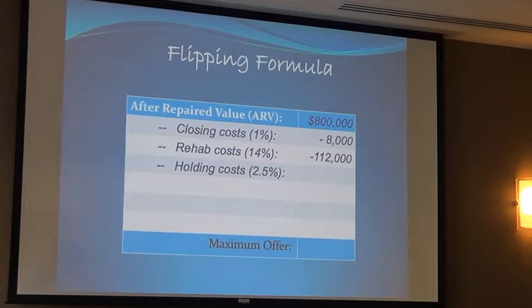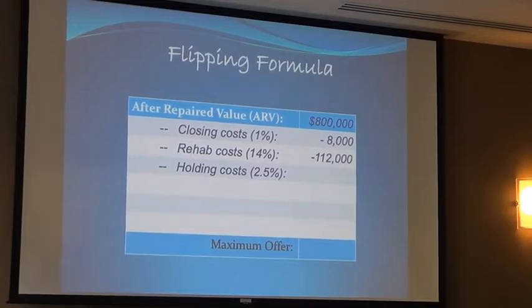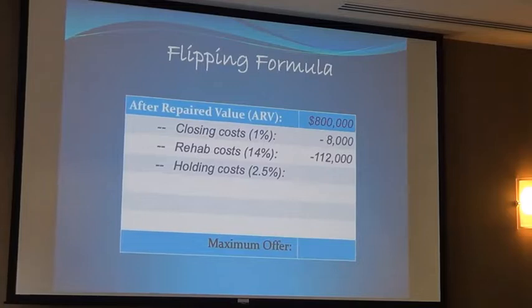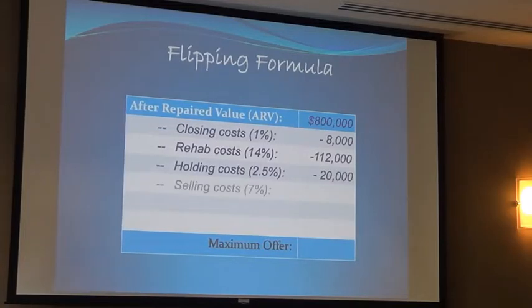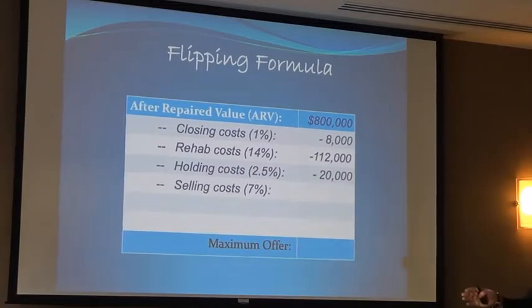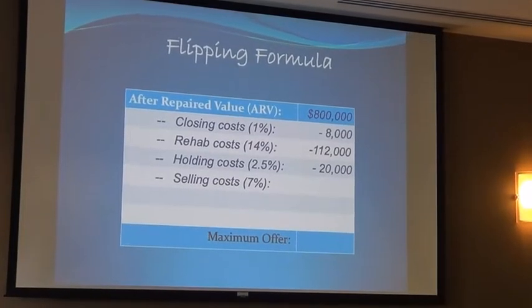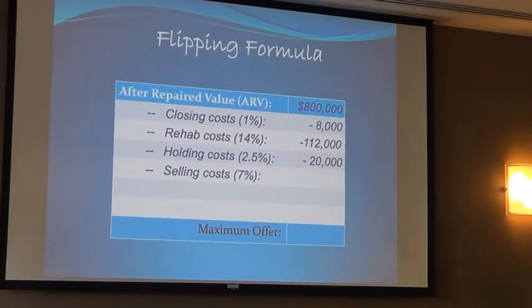Holding costs. Let's say 2.5% because we're going to probably hold this 4 to 6 months. How much is that? 20,000. Good. Then we have selling costs. We're going to turn around and use a realtor to sell this property. That's going to be about 5%, not 6%. And then I have another 2% in there for my closing costs and other costs, marketing. How much is that? 56,000.